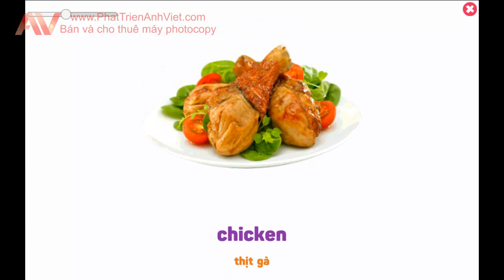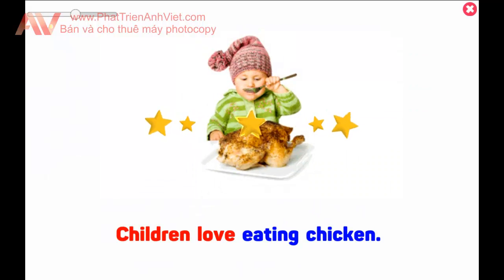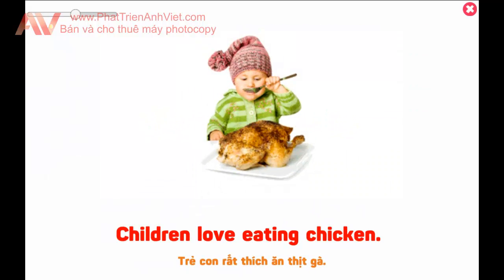Chicken. Fried chicken. Children love eating chicken.